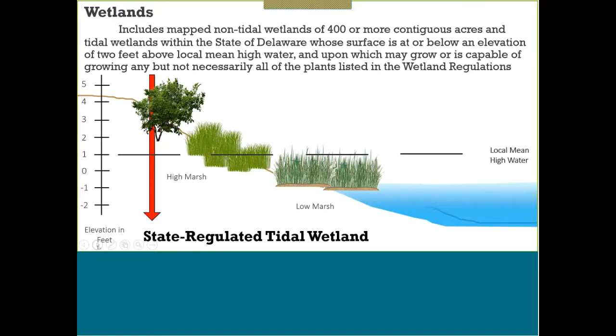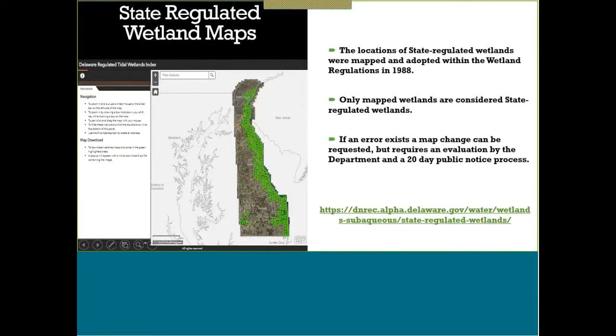And to clarify even further, we do have locations of where these state-regulated lines are. I have included the link within this slide here. If you just click on that link, it would take you to the image that you see on the left. You can type in the address, and then all of those little green squares are actually maps that were adopted within the regulations in 1988.